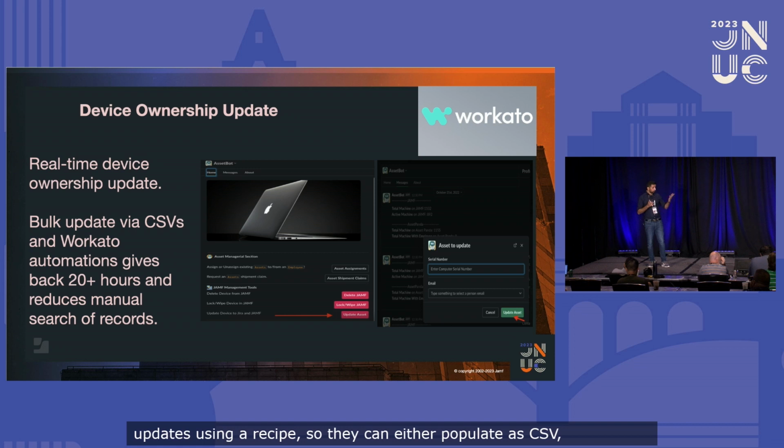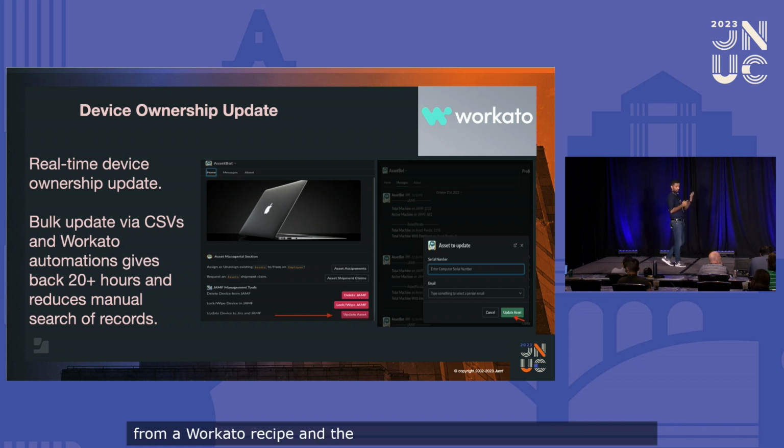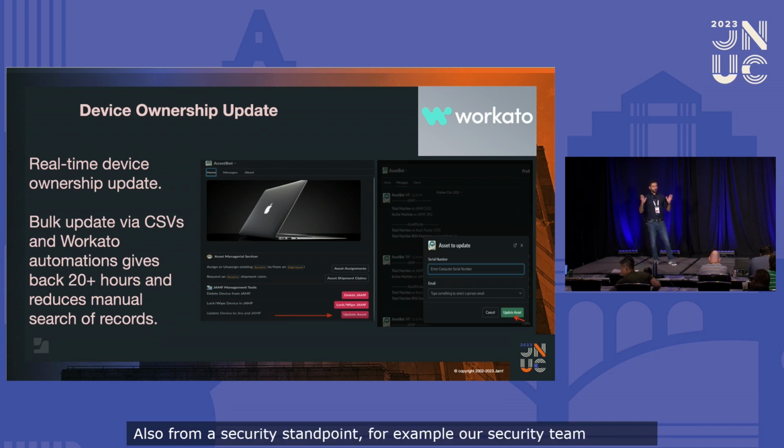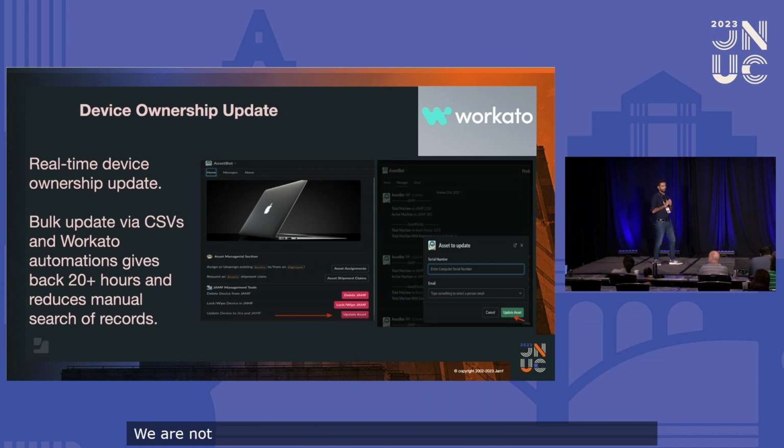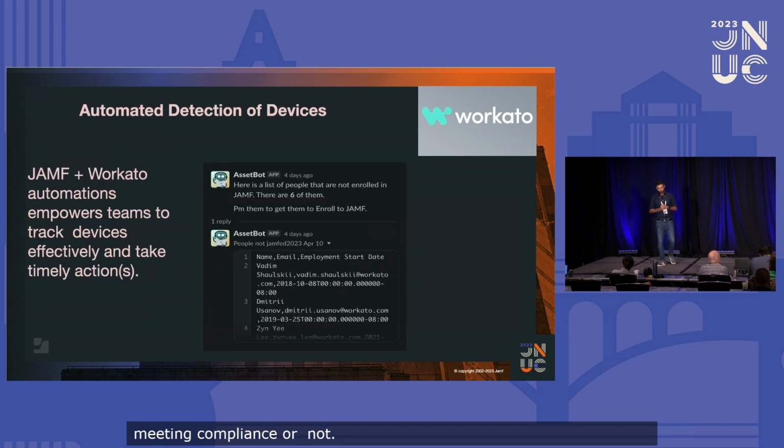right? And also from a security standpoint, for example, our security team asks for audit records. Can you give me a list of devices? We are out of the business of giving any data. They have access to the bot. The security team can click a button. They get a report directly from Jamf, right? Because security doesn't know about Jamf. All they care about is devices. What is the audit compliance? Are we meeting it or are we failing it, right? So that's another example of the Workato connector and the Slack bot.